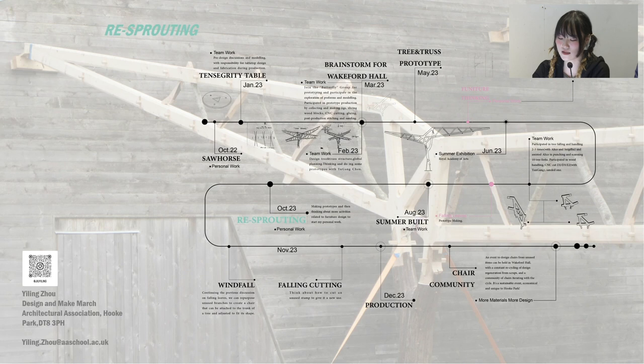In the second term, we discussed the structure design of the Wakeford Hall, and my classmates covered the process of designing the chair truss in the previous part of the presentation. So what I'm going to talk about next is more about my ideas that germinated during the production and design process.